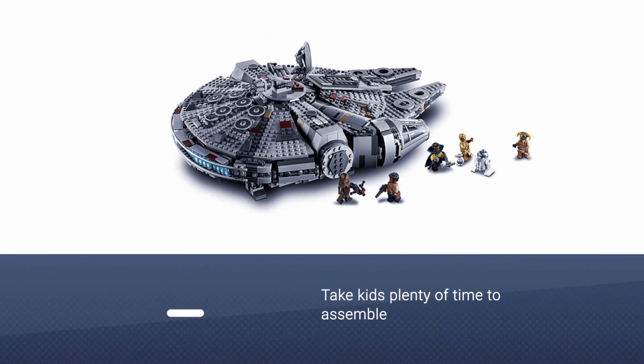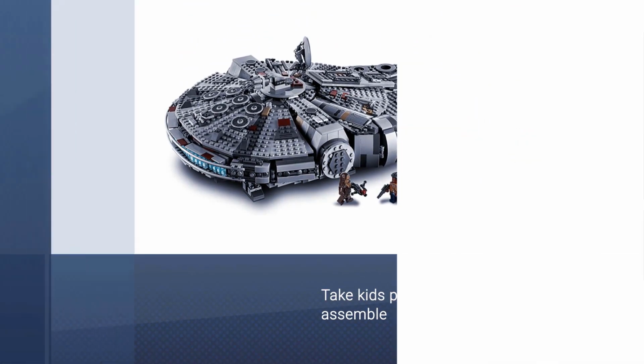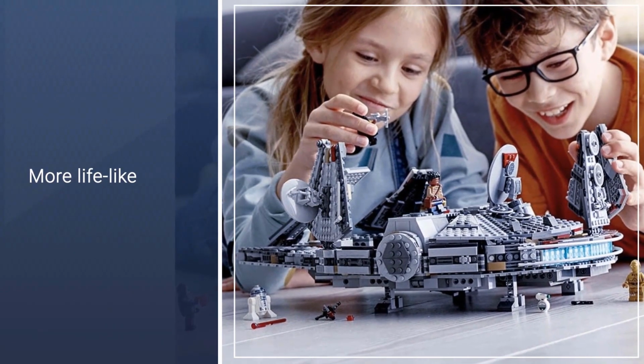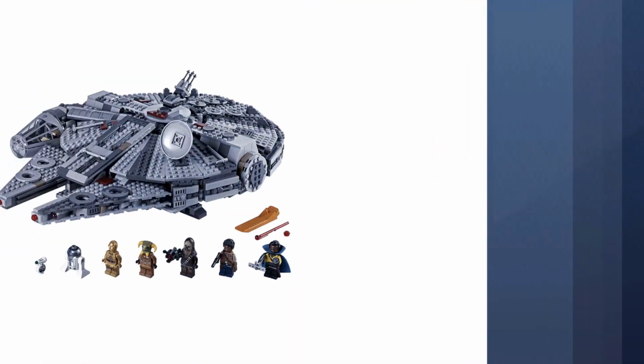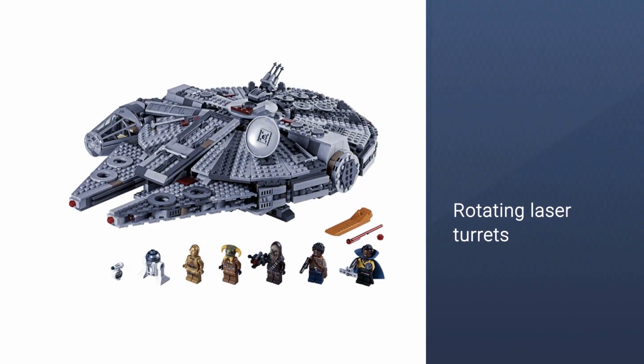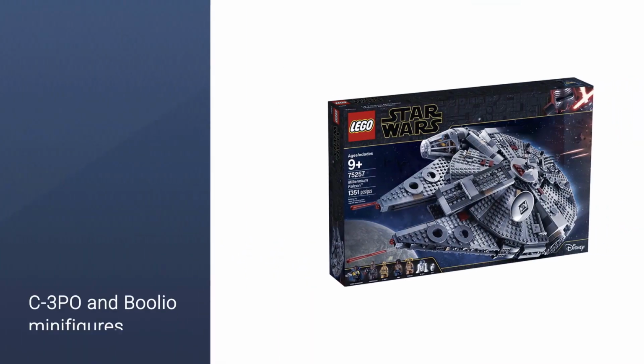This kit will take kids plenty of time to assemble, but they won't be disappointed when they finish the iconic ship. The LEGO Star Wars Millennium Falcon is full of cool features that make it even more lifelike. There are rotating laser turrets, spring-loaded shooters, and more.